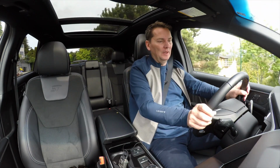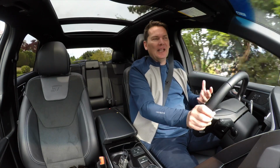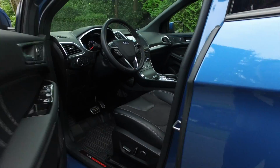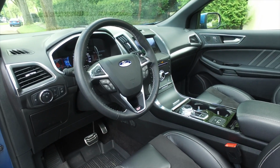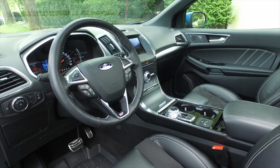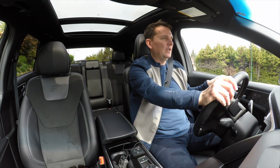Other updates for this year, they've made the bins bigger, they've added a wireless charging pad as standard equipment. I do like that, but the rest of the interior is really dated, and this is the weak point of Ford products. You know, the PR department sent me an email a while ago. What do you think of our cars? What do we need to work on? I said, you have to work on the interiors. The interiors are filled with cheap looking plastic.